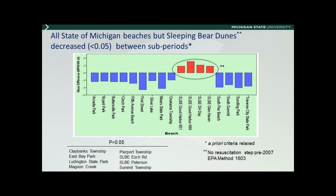And as you might have noticed from the map before as well, we did not include Michigan beaches in our analysis because of these a priori analytical criteria. But had we relaxed these analytical criteria and looked at the state of Michigan beaches, we would have seen a similar trend. In this particular case, 54% of Michigan beaches showed a significant decrease in E. coli over time. And what's interesting to note here is the four beaches that actually increased over time. And those 4 beaches are all sampled from Sleeping Bear Dunes National Lakeshore.